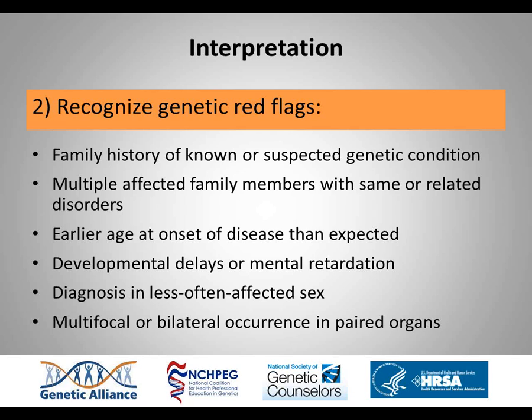We're not going to get into detail on all those different patterns, but documenting who is affected and then looking at the pattern can be an important red flag. If someone tells you that they have a genetic condition in the family, that's a red flag right there that you want to investigate further. If someone has an earlier age at onset of disease than expected, that's also a red flag. Common complex conditions that occur at an earlier age than expected can be more likely to have a genetic etiology. For example, breast cancer is very common in our population, and it typically occurs in women after menopause, postmenopausal. If you see breast cancer in a young woman, premenopausal, that can be a red flag.